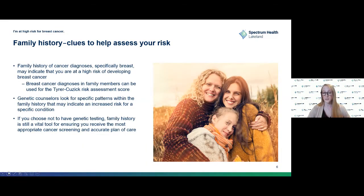And this is all very important because family history gives me clues to help assess your risk, but also your other healthcare providers'. If they don't really know things about your family history, we may be missing things. So family history of certain diagnoses, specifically breast cancer in the case of our conversation today, may indicate that you are at a high risk of developing cancer or breast cancer.